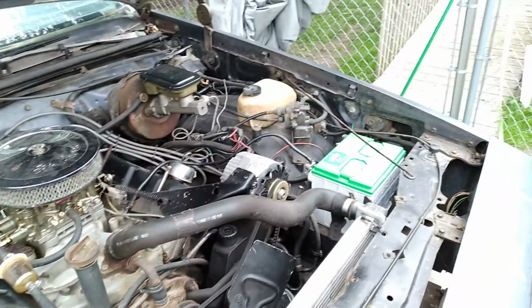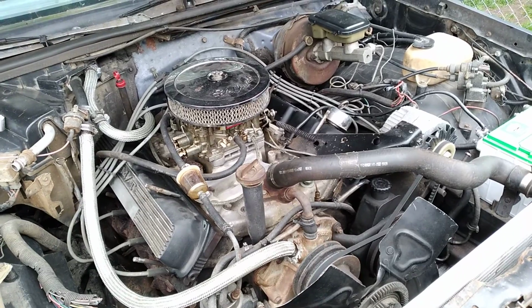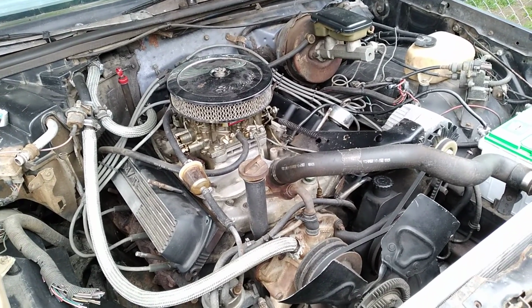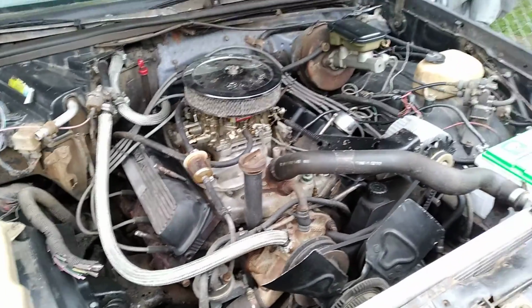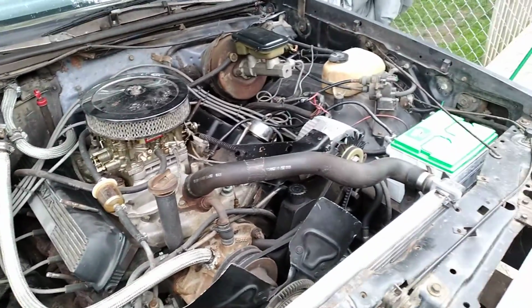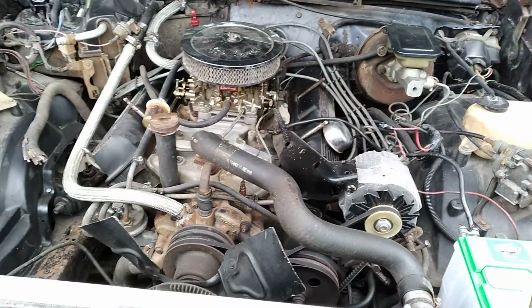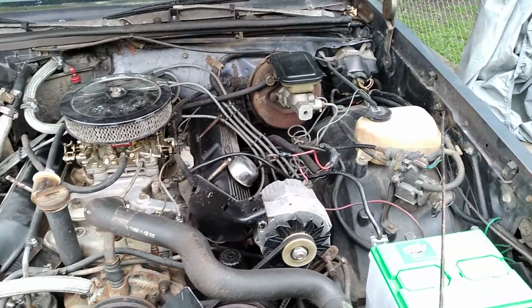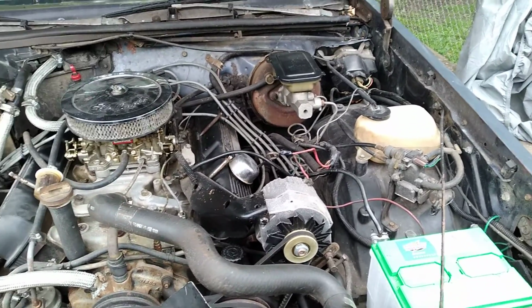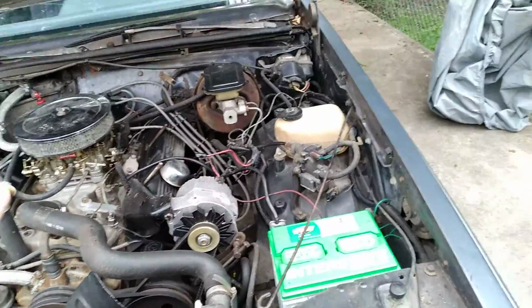I'm gonna calm it down just a hair, because I want to daily this car at some point, probably next summer, but just for now, I want to enjoy it, and then after a while, we'll get into the body and everything. But for now, I want to get the mechanicals right.